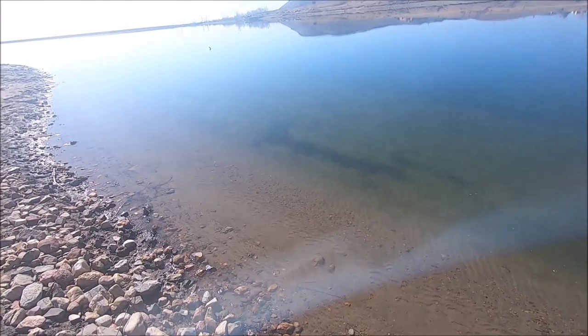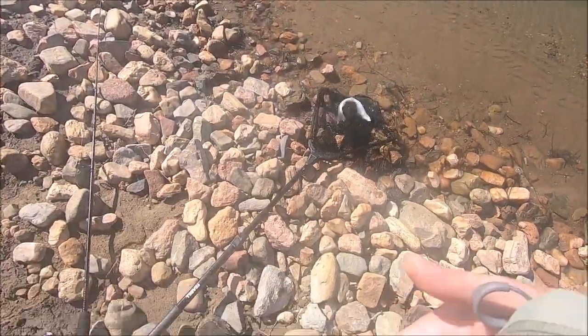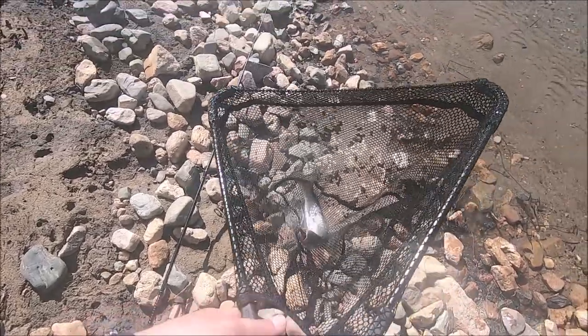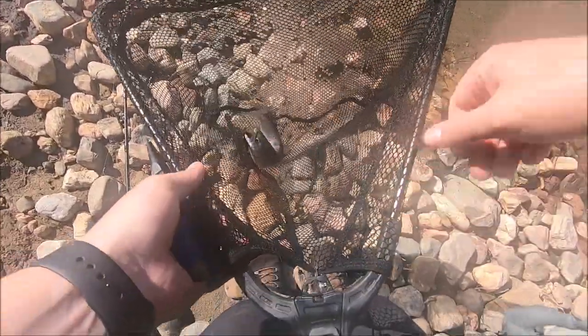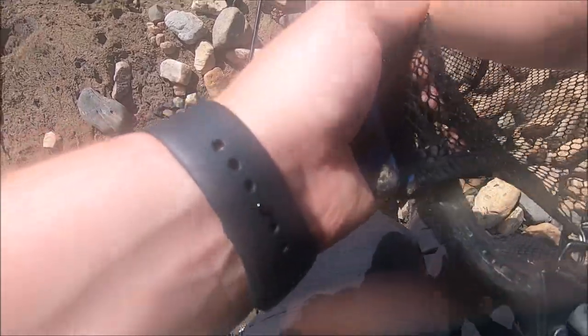All right, guys. I don't know. That's the second time my GoPro has messed up today, but we finally got one on the spinner. We got one on our black and gold Panther Martin spinner. So let's get this guy unhooked really quick. That's so dumb. Literally the second time my GoPro has messed up like that today. I'm not sure what it's doing.